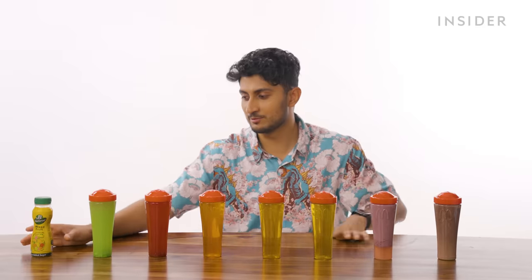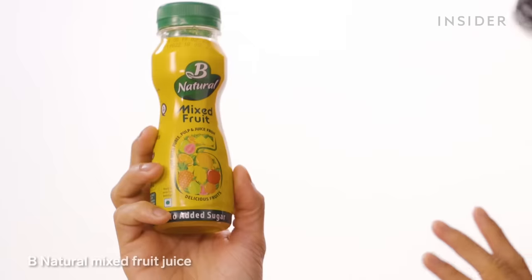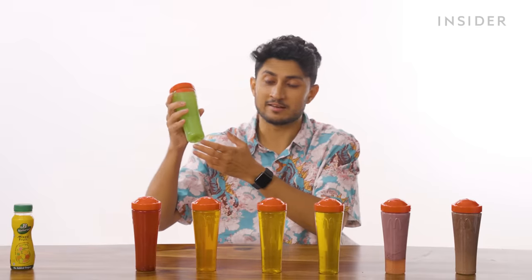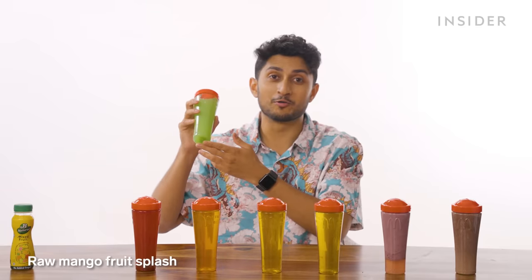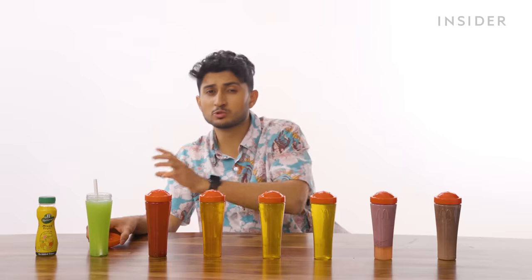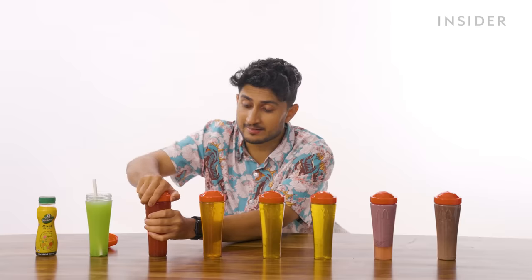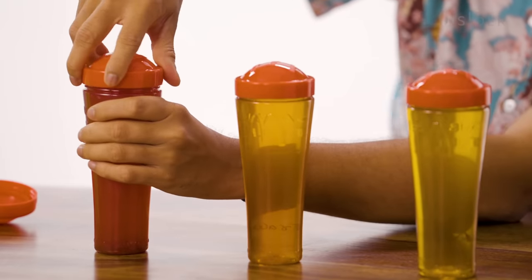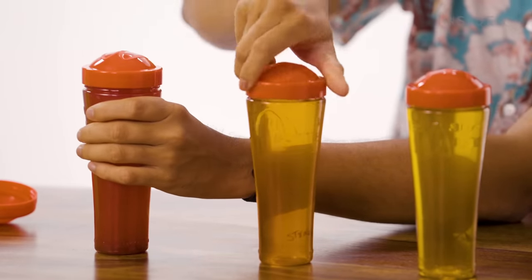Exclusive drinks, starting with, we have something called Be Natural's Mixed Fruit Juice. Next up, we have something that they call Raw Mango Fruit Splash. Oh, it's a bit too sweet. Berry lemonade splash. All of these come in these very unique reusable bottles apparently.